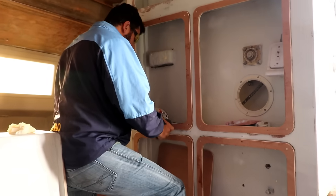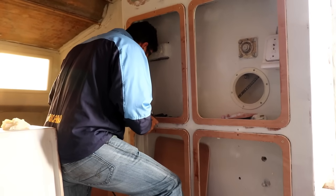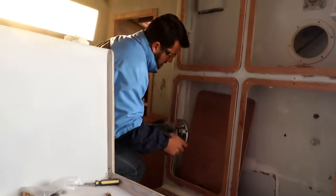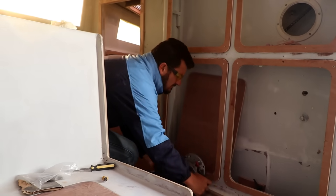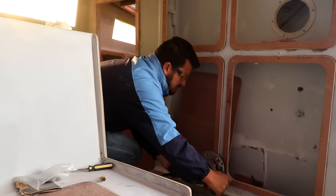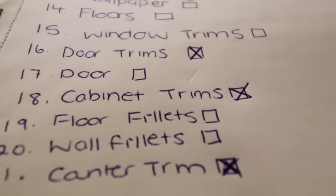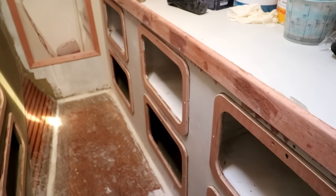Once the epoxy had cured, Ricky went with a router to make the edges flush. She was looking good and finally starting to come together.